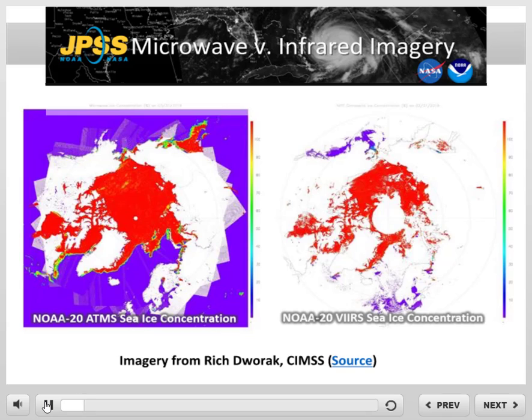Compare these two images, composites for one day, from infrared imagery on the right and microwave imagery on the left. There are many gaps related to cloud cover in the infrared data that do not appear in the microwave imagery. If you were to zoom in, you would probably see the significant horizontal resolution differences between the ATMS footprint and the MIRS infrared footprint. Detection of leads, for example, is difficult in microwave imagery. But microwave imagery gives you a consistent, reliable signal from day to day. This means it's far more useful for identification of trends, for example.